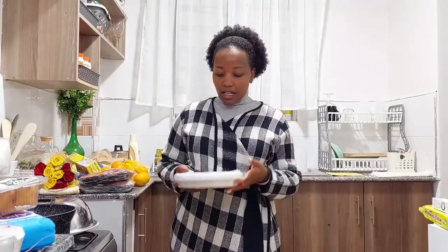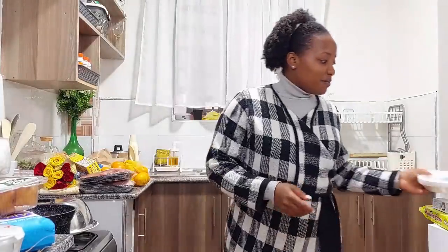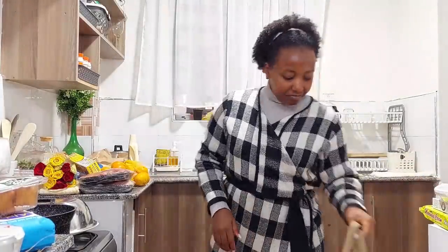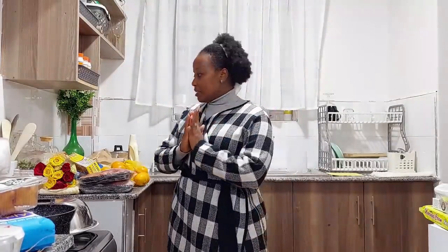Stay tuned, I'm going to share my plant haul soon, and how I'm going to style the plants. I'm working on something and I will definitely share once I have it all down. But these are for my plants, not for me to use. So that's all from our toiletries and other items that I got from the supermarket.